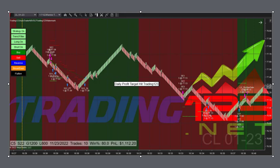We're going to talk about the trades of the day here. First one is crude oil with the Trading123 AutoTrader. Pretty much here, the range has been pretty nice, so we decided to trade 5 contracts, go for a goal of $1,200, and show you what our software can do. Basically, it made 10 trades and hit our profit goal, minus commission, of $1,112.